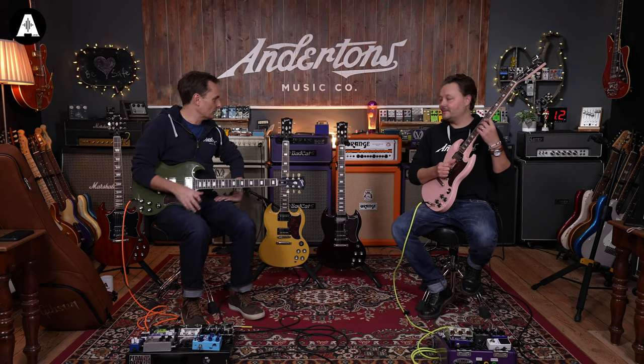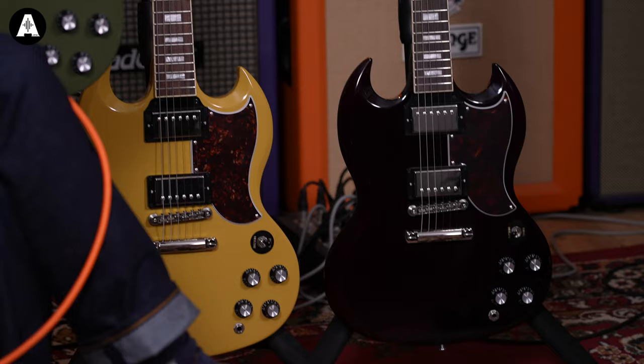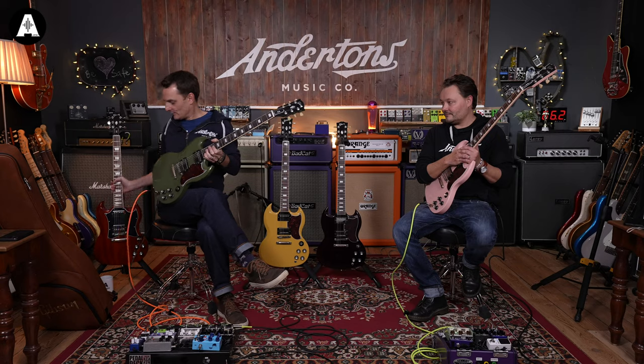So this is called, I don't even know if this has a name. I think this may even just be called a CME exclusive, a CME limited edition SG. So basically the same body shape, same neck profile, same woods as one of these.